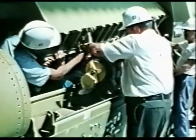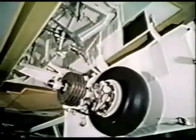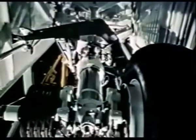For 10 years, Rockwell and a host of subcontractors labored to build the world's first reusable spacecraft, a winged rocket to fly back down from orbit and land like an aeroplane.